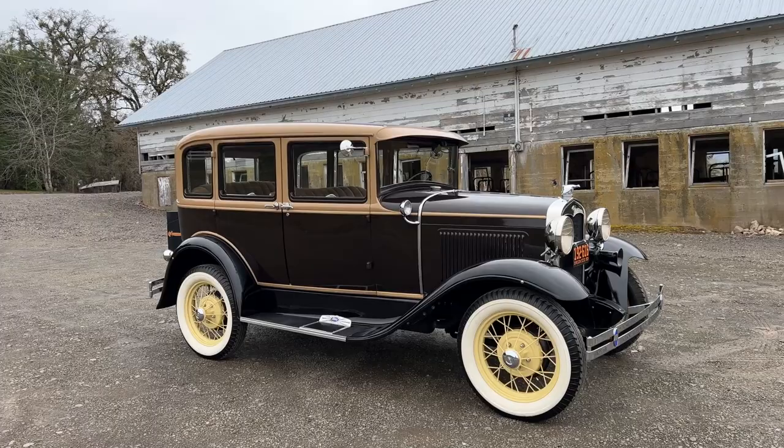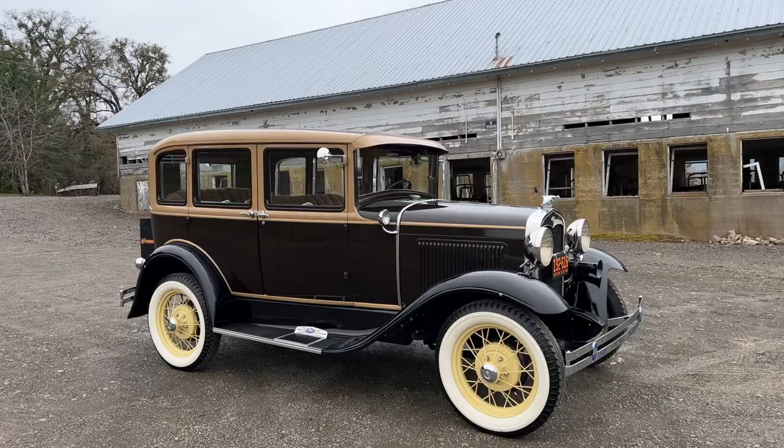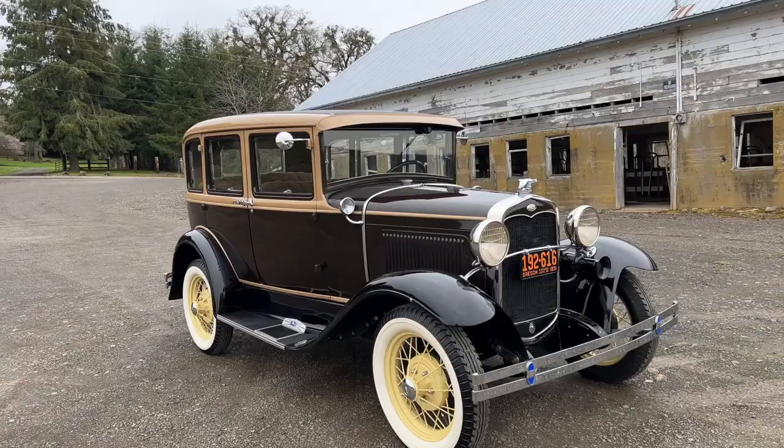Jason and Leslie have known the owners of this car for a long time. They used to be neighbors. And so it's coming from a good home. So we're gonna check it out and walk around, look around and see what we see. So let's get started here.